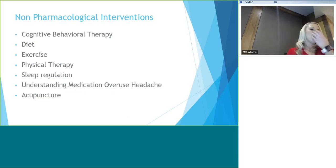Some non-pharmacological interventions for migraine or for post-viral headache are the same ones that are for migraine. You have cognitive behavioral therapy, biofeedback, diet, exercising, physical therapy with myofascial release can help some people, sleep regulation, and understanding what medication overuse headache is.